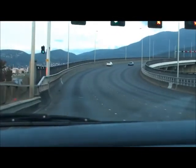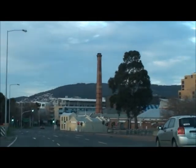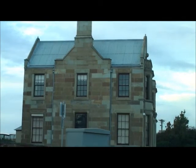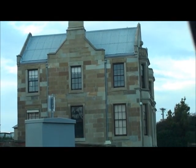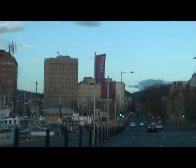Hobart. Cool. Here we are, just going past a big brick chimney thing. Sorry, video camera. And here's another ancient brick building. The Royal Engineers Building, 2 Davy Street. So this is like the old part, hey, before they built out the... And here's lots more old buildings, and here's another old building.